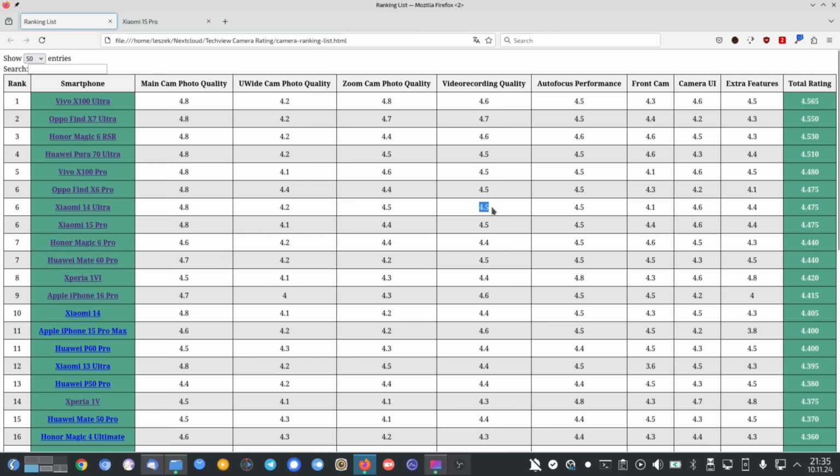The further stuff like video recording quality is basically the same as with the 14 Ultra, and autofocus performance the same. Front camera, however, is better on the 15 Pro, and this is something I have to retest on the 14 Ultra, because I think the updates made it a little bit better, but it failed completely in HDR situations, the 14 Ultra, and especially also video HDR. Either the 15 Pro with its new processor can handle this a bit better, or the 14 Ultra also got the updates. I have to recheck this at one point, because they are using the same sensor for the front-facing camera, but the 15 Pro is performing much better there.